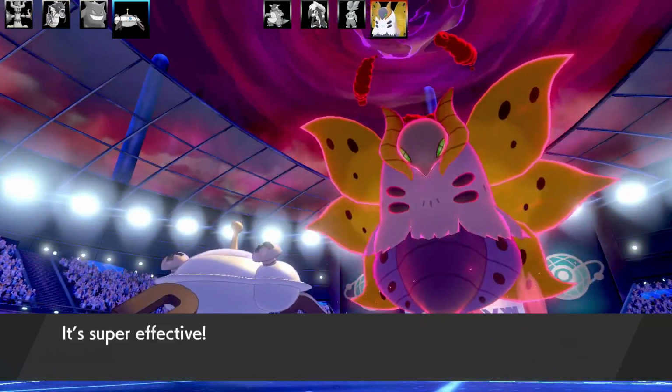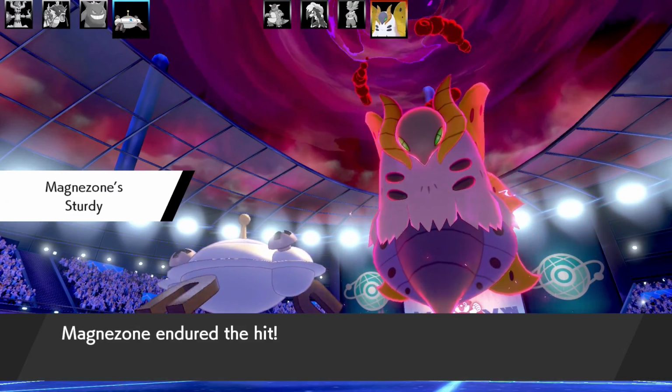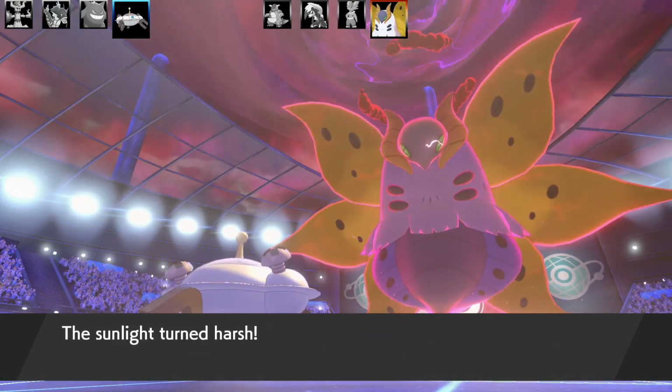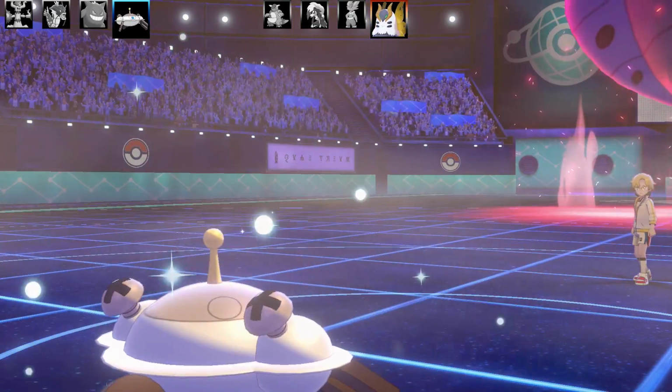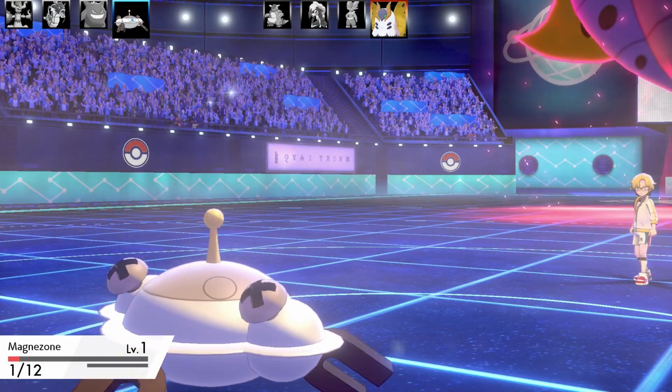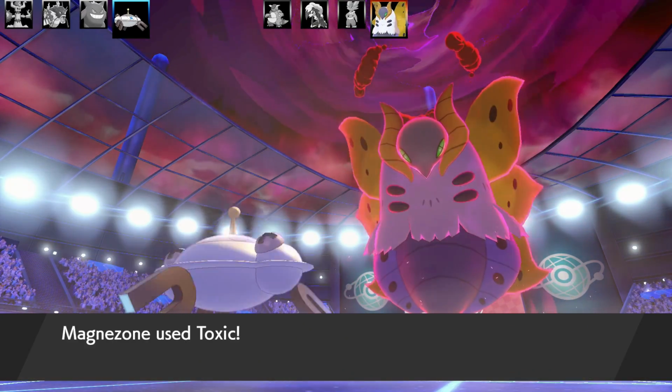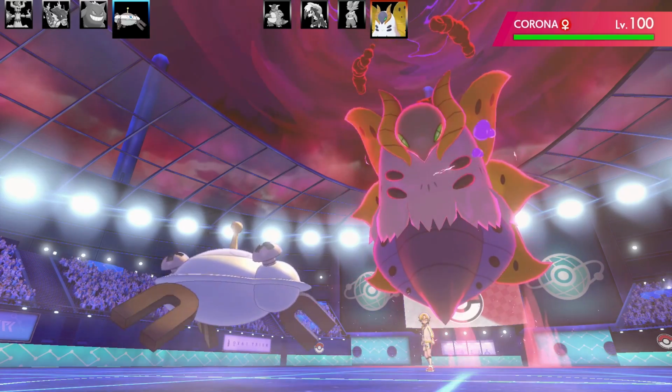So we got the, I guess that's like Flamethrower or Fiery Dance, whatever it is. I'm going to be enduring that with my Sturdy, which is nice. Now the item Berry Juice is going to kick in. Since I'm level 1, Berry Juice heals 20 health, and that's going to get me all the way back to full health. So that means Sturdy is going to kick in again. As long as I keep getting my health back to full, it's going to keep kicking in.